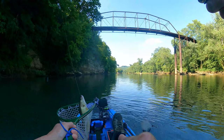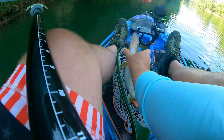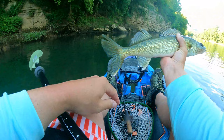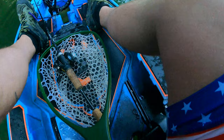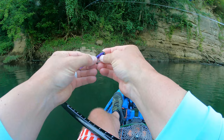Sauger. Sauger. Or a walleye. I don't know. I can't tell the difference. All right, look at this guy. It's a toothy little guy. Walleye, well, I don't know, one of the two. That's his first fish, Tyler.